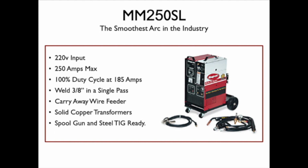Now, a lot of the customers that have used our welders out in the field, who are used to using one of the competitors, will say that we have the smoothest arc in the industry. Why? Because we use the most expensive, high quality capacitor bank out there. And let me let you listen to what the arc sounds like, and you can see what a great weld it'll do.